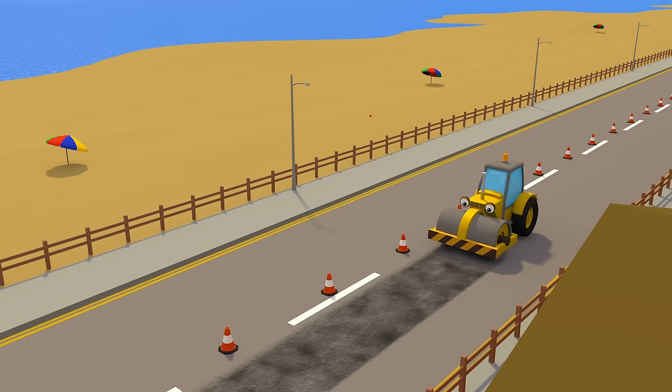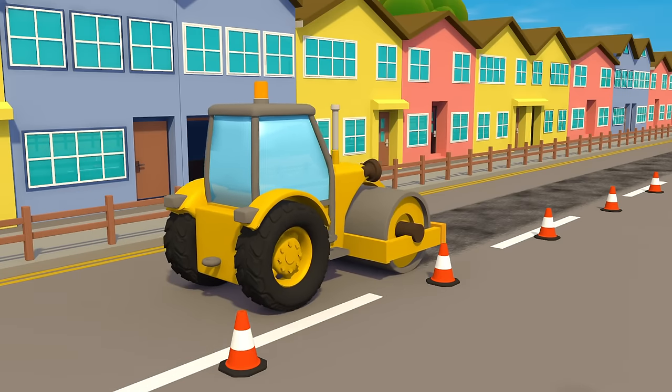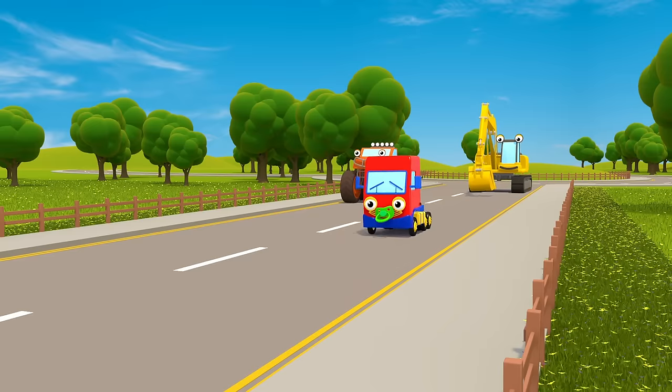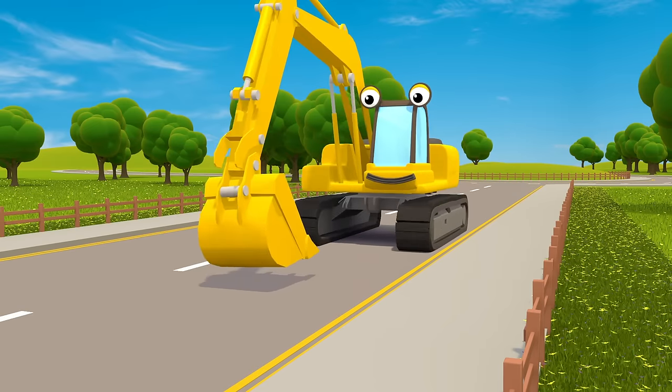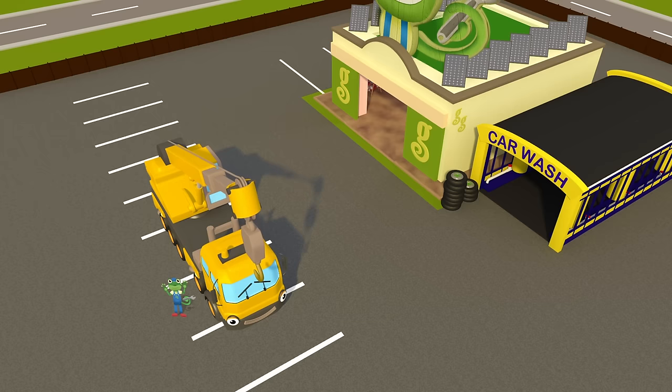If you're happy and you know it, roll the roads. If you're happy and you know it, and you really want to show it, if you're happy and you know it, roll the roads. Nice crane! If you're happy and you know it, touch the sky.